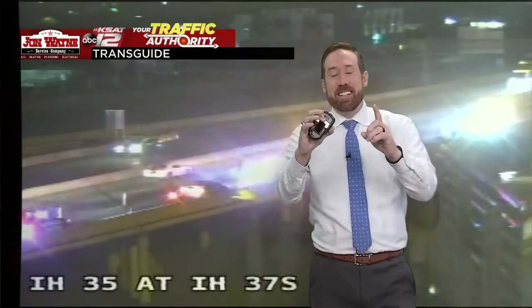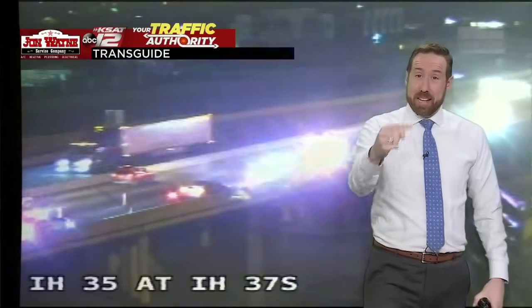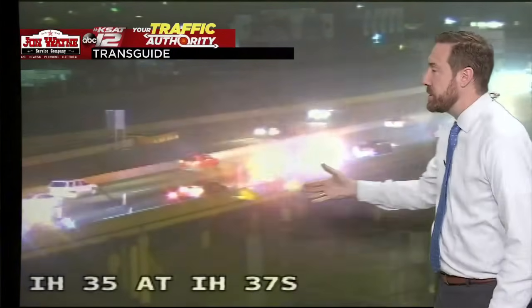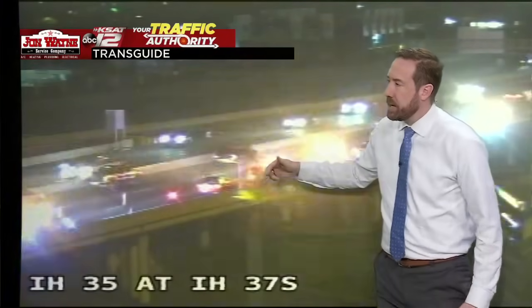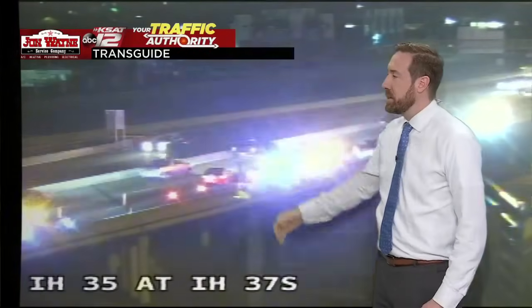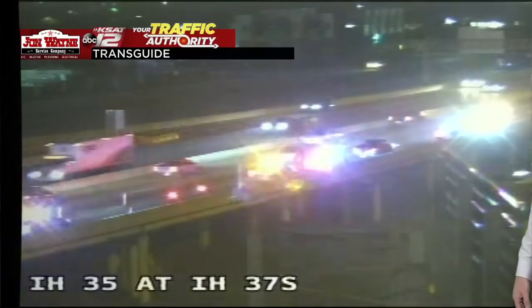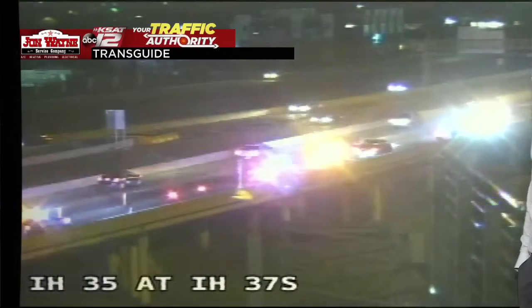All right, we have another incident on I-35 that we got to pass along to you. This time, it's northbound, and this is just coming out of downtown. We've got some flares and flashing lights here. It does appear that one lane on the right side is being blocked here along with the shoulder. So traffic is being forced out into that outside lane, and this is really starting to cause some backups. We're noticing a lot of slow traffic coming out of downtown and going north there along I-35.